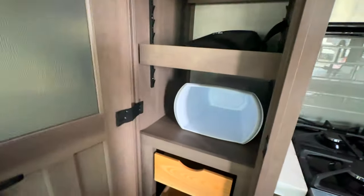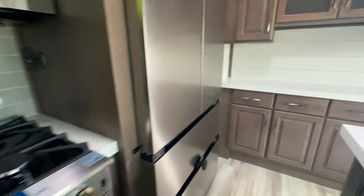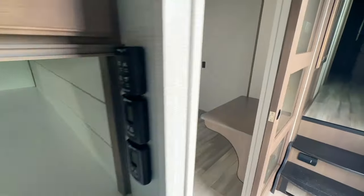Look at this, four burner and a pantry, that's what I'm talking about. This is more like mine. Big pantry, huge, huge refrigerator. Look at all that counter space. All right, let's go hit the bed.